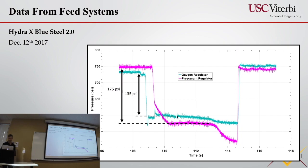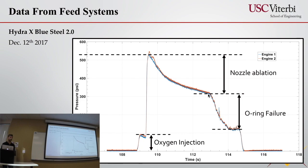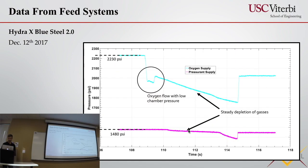And then they kind of vary because it's all a coupled system. Remember, the engine pressures are actually going down over the whole course of the firing because the nozzle is ablating. And that drop in engine pressure is different. It's causing differences in the pressure drop through the line, and it's affecting the pressures out of the reg. So the data is so interesting to look at, I think, anyway. And here's the pressure in the tanks depleting over the firing, etc. So definitely, I would encourage you all to look at the data from this firing at least. Hopefully we'll have more good data sets to come very soon.